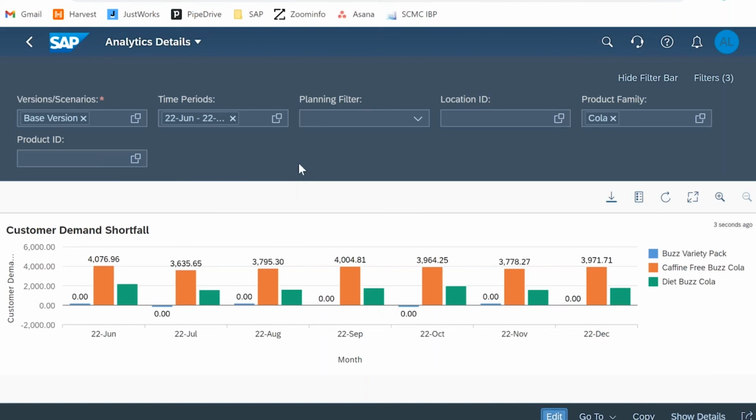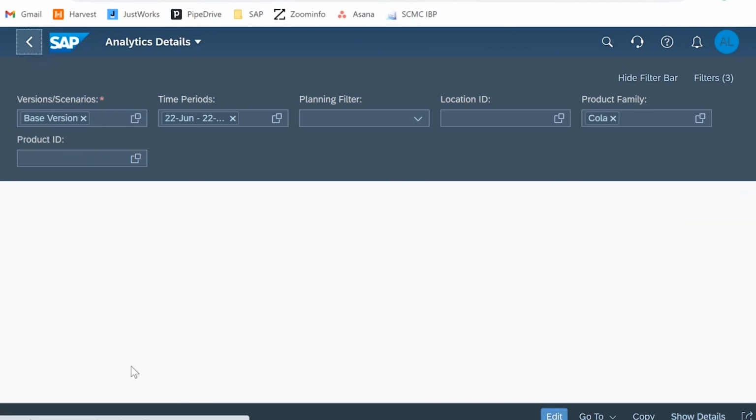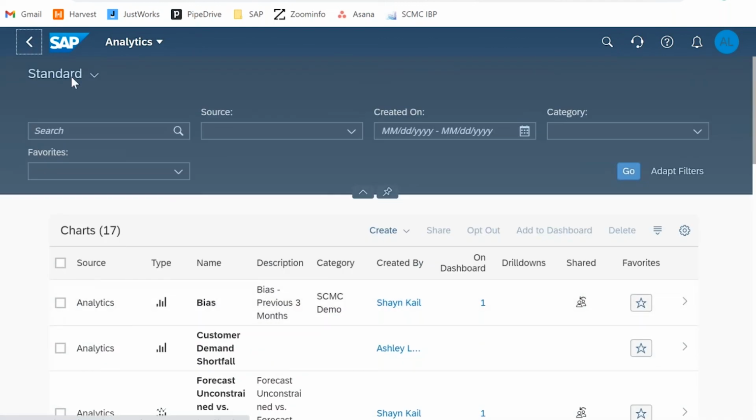This one I created just for example to show me my customer shortfall. So where is my supply not meeting my demand? And I'm seeing here, it looks like it's mostly coming from this caffeine-free Buzz Cola. This variety pack looks like it's doing pretty well, and a bit for here. So then I might want to drill into this, make some adjustments, talk to my supply team, see what's going on for the day. But really nice analytic capabilities that users can do on the fly and create themselves. Again, all included in Spark.